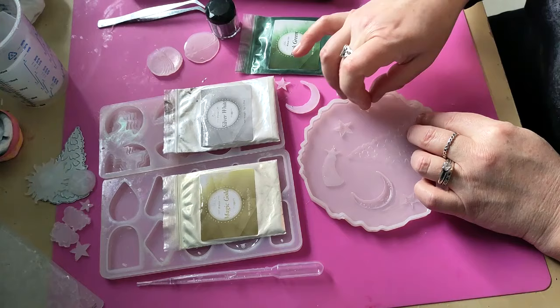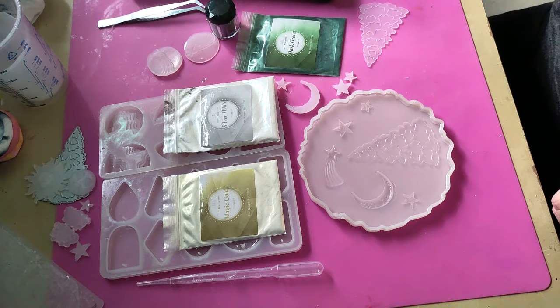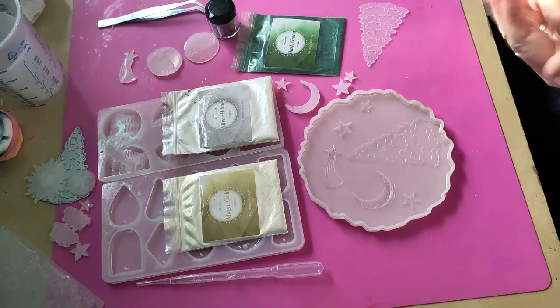So that is my plan. I'm actually wondering whether to just do a little bit of acrylic paint on the tips of this tree, because it's got that detail and I think that would actually look really nice. So I think I'm going to do that and brush the rest with mica, because I think those details would look really good with a little bit of paint in them. So I've got my white acrylic paint here, so I'm going to get that on first.